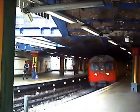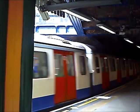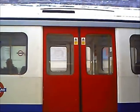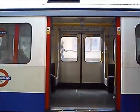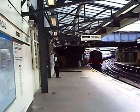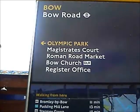I used my intelligence to get to the Olympics with a lack of transport hassle. Here should be a packed tube train full of Olympic tourists. Oh dear, there's hardly anyone on the train. Well, that underlines what you've heard on the news, that there really was no traffic hassle at all. Very small crowds. Everyone else got their own pre-booked coaches.